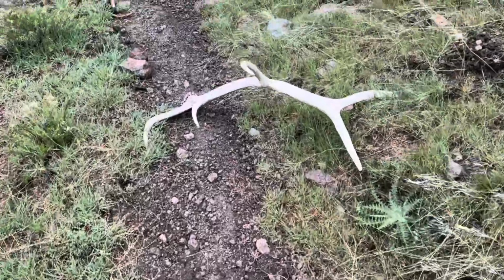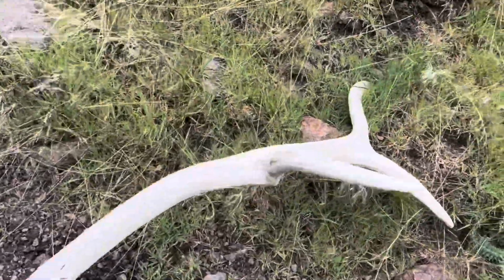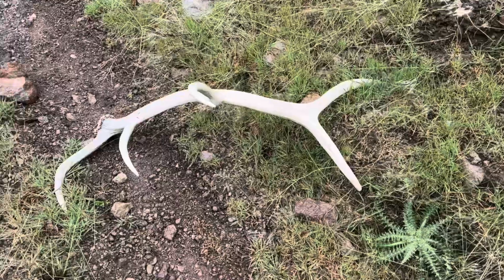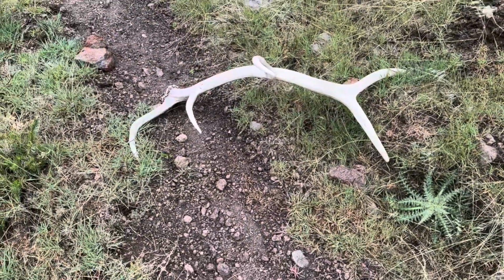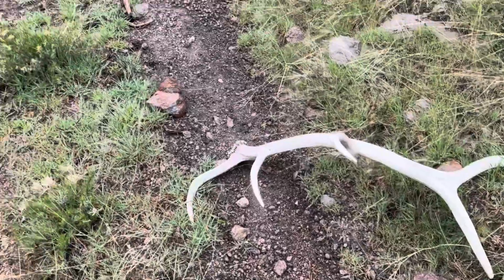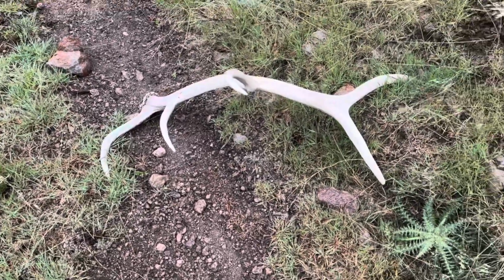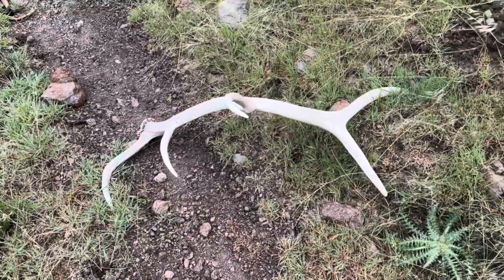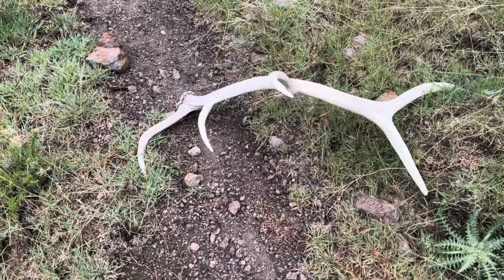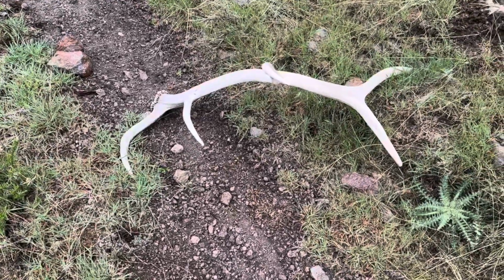All right guys, look at this one. Looks like he must have hurt his third in the velvet. Got kind of a squiggly third. But yeah, it's definitely not the match to either one of them. It's a good sign. This is a pretty heavily used trail, and we got 3 antlers off 3 different bulls. Definitely gonna have to get up above and find some more, but put the camera on the tripod and do a pickup.